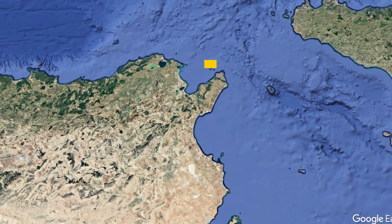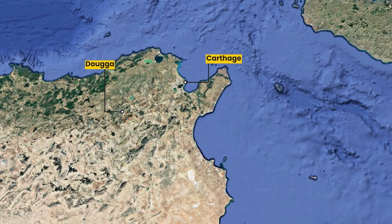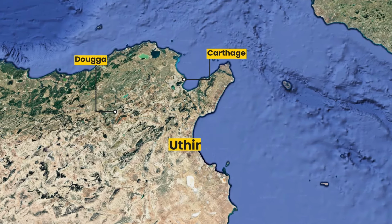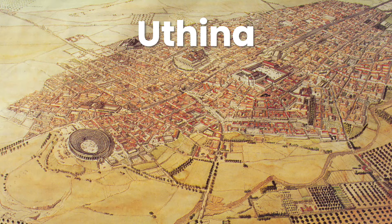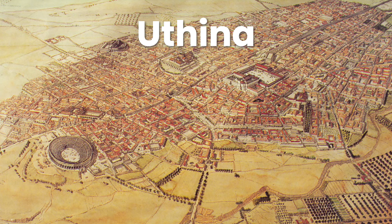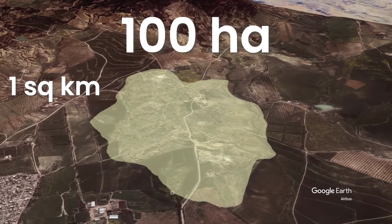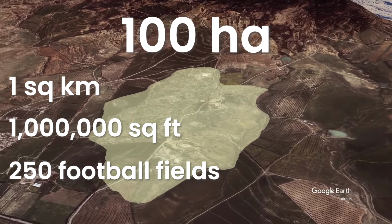While tourists flock to the ruins of Carthage and the UNESCO-protected hilltop city of Dougga, there are dozens of lesser-known Roman sites scattered across the country, one of which I'm at today. This is Uthina. Founded as a Roman colony during the reign of Augustus around 27 BCE, it grew into a thriving city. The archaeological site today covers about 100 hectares. That's 1 square kilometer, 1 million square feet, or nearly 250 football fields.